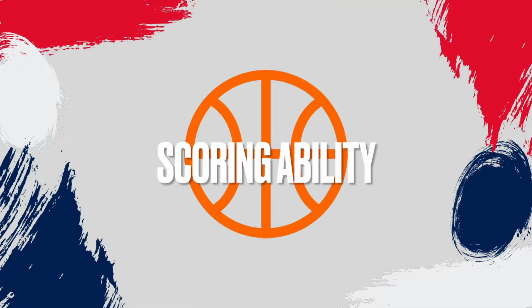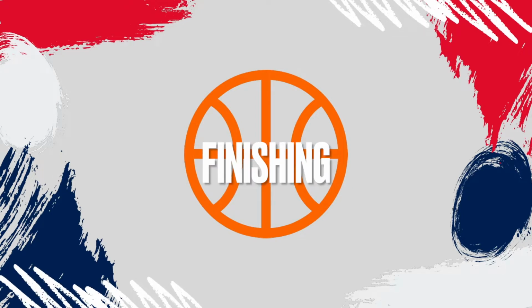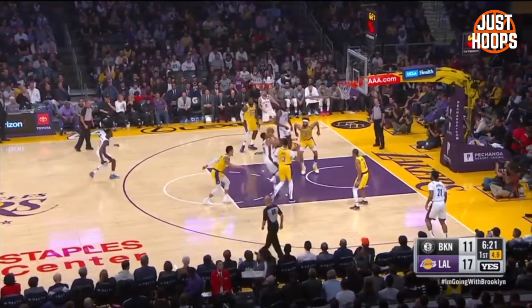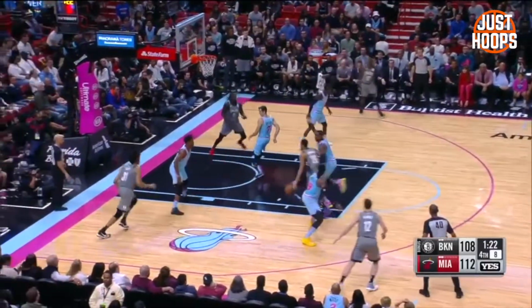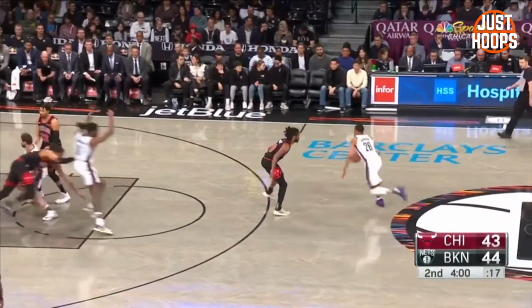First, we're going to take a look at how he can impact the Wizards from a scoring side, specifically his finishing ability. In these clips, you can see that he does a really good job at using his size and length when he gets downhill. He's a tall, lengthy, big guard that isn't afraid of contact. He can finish in a variety of ways and finish with both hands at a high level.